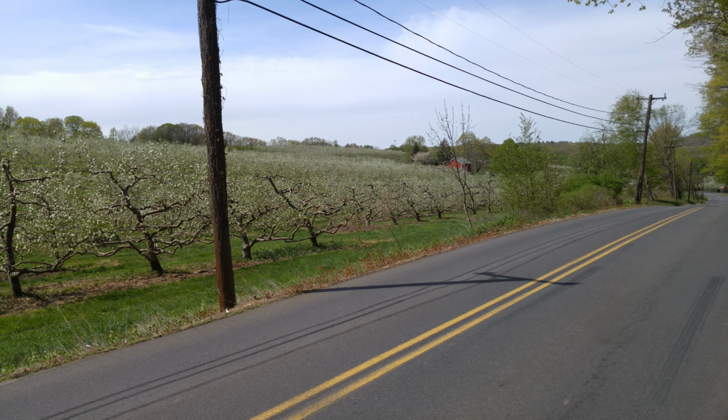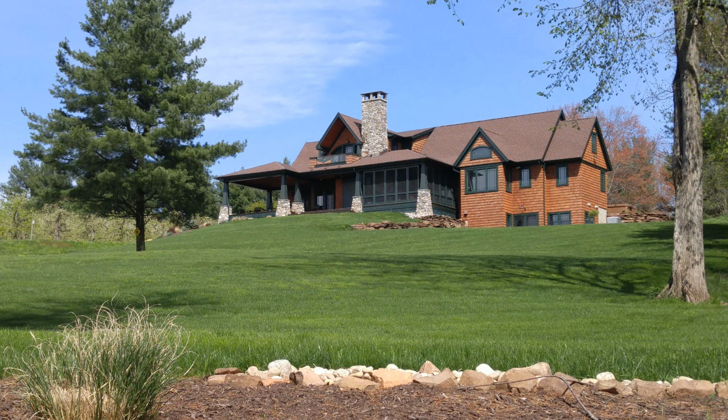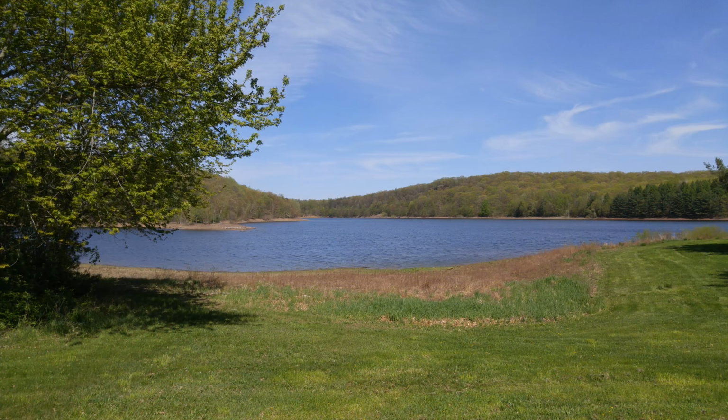And these orchards seem to go on for miles and miles, so I had to get a picture of it. Again, the picture doesn't do it justice. There is a beautiful home looking east. I don't know who owns it, but it's even more spectacular on the other side. I've got a picture of it from the ridge, and it must be a multi-million-dollar home. It certainly has a multi-million-dollar view.